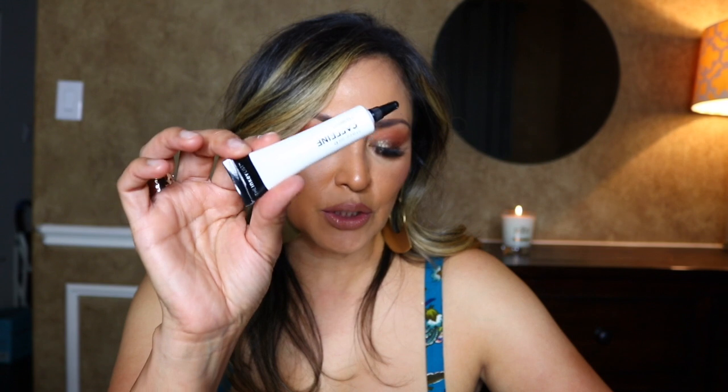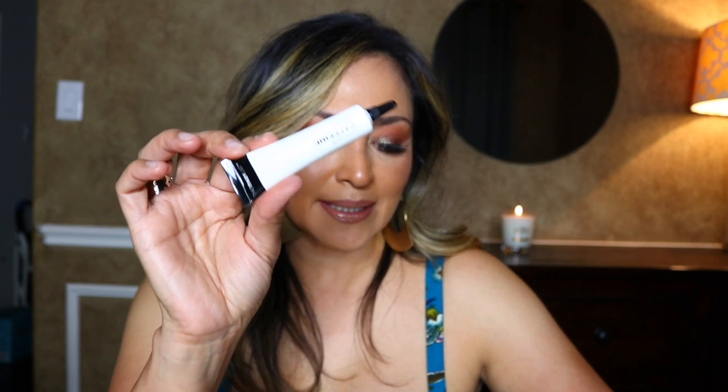The other thing that I did purchase though was this caffeine eye serum. This is an antioxidant derived from coffee that helps to reduce puffiness, dark circles, and prevent skin damage from free radicals. So I'm all about that. I'm all about fighting against free radicals and also reducing that puffiness under my eyes. So yeah, really excited about using this one right here.